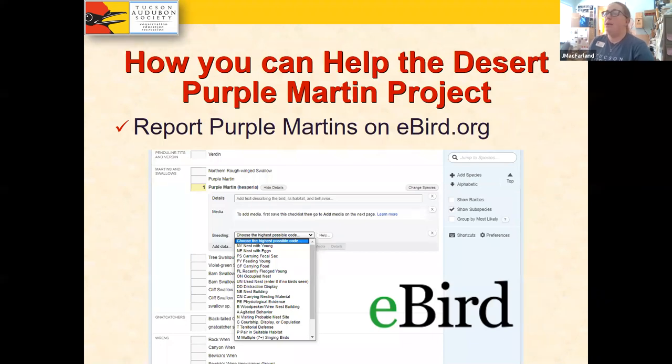There are a lot of ways that all of you can get involved with helping with this fledgling project of Tucson Audubon Society. One of the easiest, and actually most helpful, things you can do is to just report your purple martins on ebird.org. If you do encounter them, you can do a checklist. It's very helpful if you tell it that you want to show subspecies. You don't have to do this, but it's very helpful. And if they are desert purple martins, you can enter them as Purple Martin hesperia.